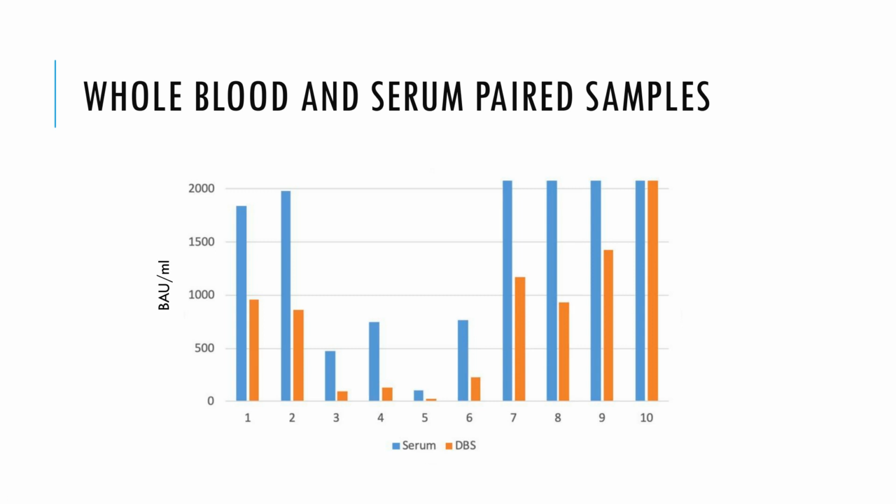Samples 1 and 7 were triple vaccinated and had breakthrough infections, so they have higher levels of antibodies, not unexpectedly. And some of the volunteers who only had vaccination and no infection, 4 and 5, have much lower antibody levels than what we would anticipate. But even 5, who had by the serum, which in here is blue, very low levels of antibodies, we were still able to pick that up by dried blood spot, which is really good for the assay.